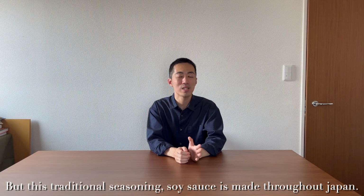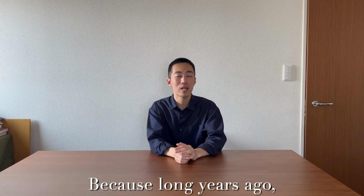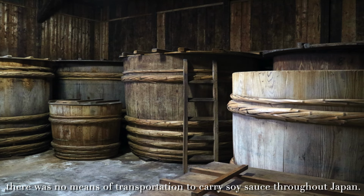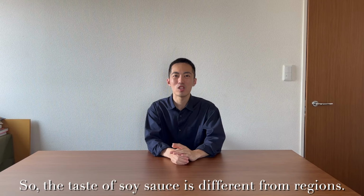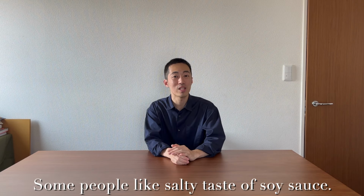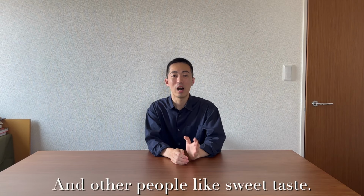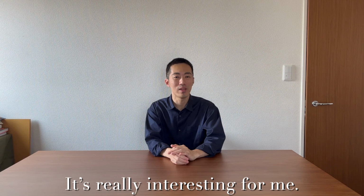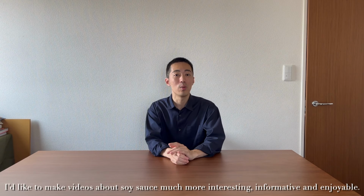But this traditional seasoning, soy sauce, is made throughout Japan. Because long years ago, there was no means of transportation to carry soy sauce throughout Japan. So the taste of soy sauce differs from region to region. Some people like the salty taste of soy sauce, and other people like the sweet taste, or use both soy sauces. It's really interesting for me. In the future, I'd like to make videos about soy sauce that are much more interesting, informative, and enjoyable.